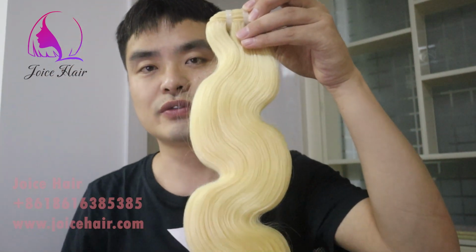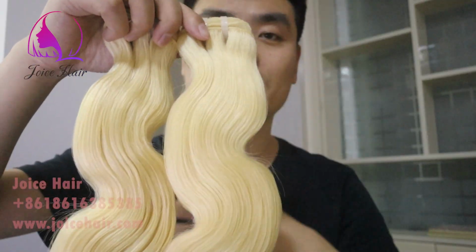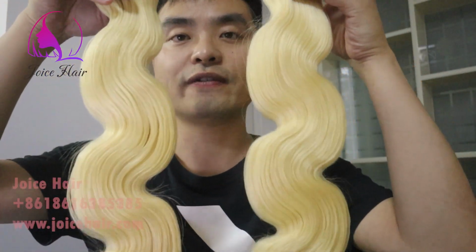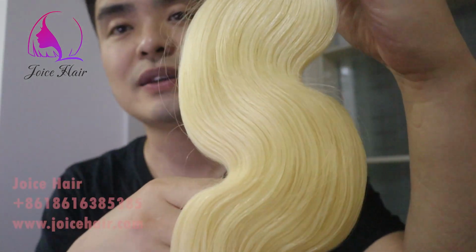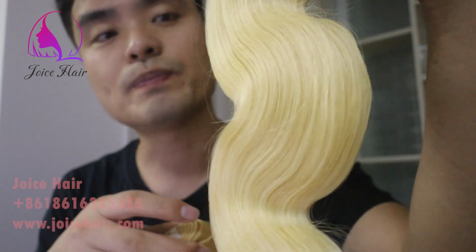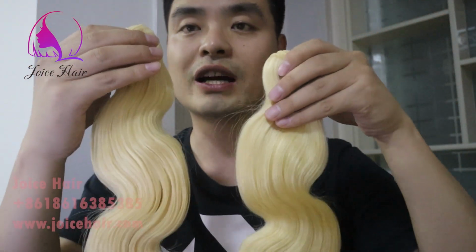Today I will introduce our 613 blonde hair, which is actually bleached from our raw virgin Chinese single donor hair. It's cut as a ponytail and then bleached. Because this hair is bleached from single donor hair, you can see all the hair colors are very uniform. There isn't any mixed color or any other colors in the hair. It's all purely blonde, very beautiful, and it gives you a very good luster in all types of lighting.